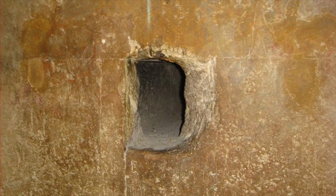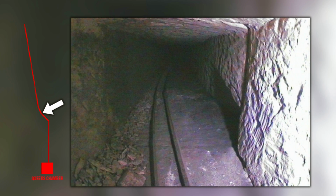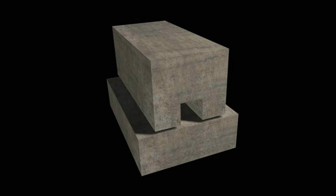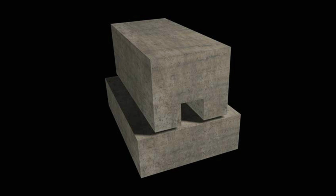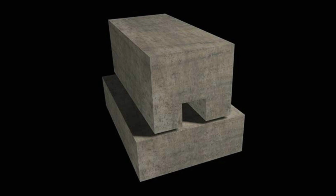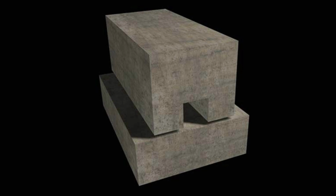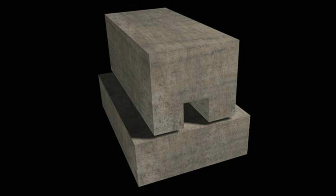Back to the Queen's Chamber northern shaft, and after the first bend, and just before it bends again, there is a cavity in the shaft wall, and one of my viewers named it Sibson's window after me. For reference, we have a number of upside down U-shaped blocks, and these form the roof and the walls of the shaft. I call these the roof blocks. Then we have a number of separate blocks that form the floor.